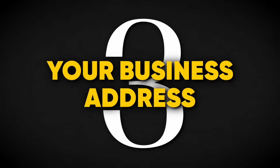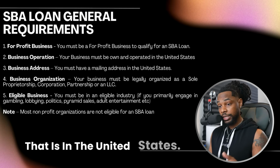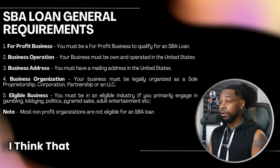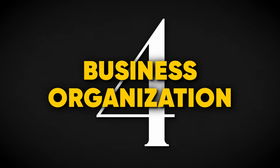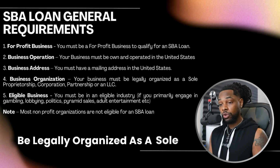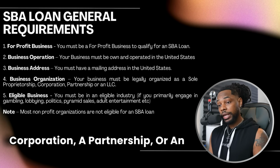Now, number 3 is your business address. You must have a mailing address that is in the United States. Again, for most of us, for this general requirement, I think that all of us can comply. Number 4 is business organization. We already touched on this. Your business must be legally organized as a sole proprietorship, a corporation, a partnership, or an LLC.